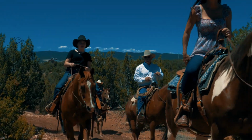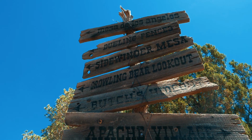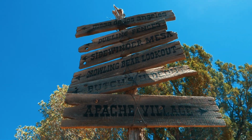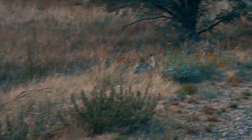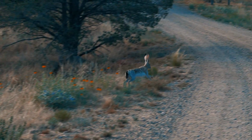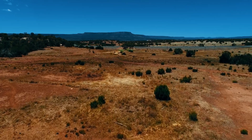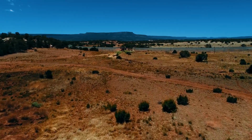It's so clean. There are so many choices. Do we want to go Sidewinder Mesa, Growling Bear Lookout, Butch's Hideout, Apache Village? There's just so many options. I love it. The views overlooking the ranch are spectacular and something cool in every direction.